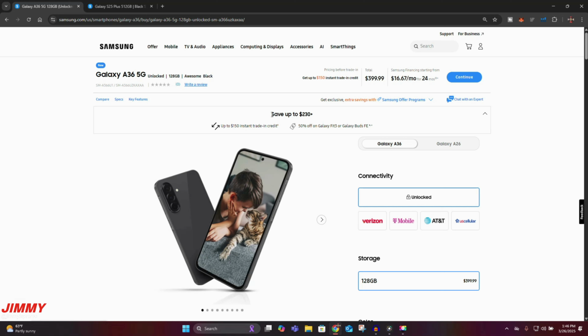Now, I will probably focus more on the Galaxy A36 5G just because it has a better bang for the buck. It has a little bit better when it comes down to the cameras. I will state that the A26 does have a micro SD card slot. So if you're still using a micro SD card slot, you might want to take a look at the A26.